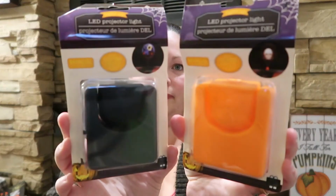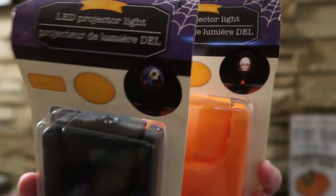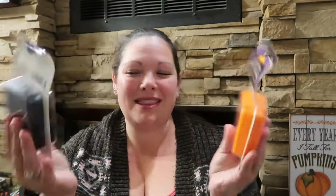And then I also found these fun LED kind of projector lights. So I know that there were 4 different versions of these. I only found these 2. So the orange one is this kind of skull, and then this one is sort of the haunted house. And I think that these are just gonna be kind of fun to play with. I don't know where we might put them or how they might actually work, how strong they are, but I think even just for the baby to kind of play with, these might be fun. And then I know that I've got them, and next year if I find the other 2 pictures, then I can just keep adding.